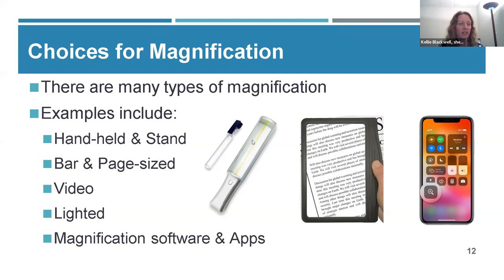And video magnifiers have more features. So you can change color contrast. You can make the magnification larger or smaller. So going back to the handheld and stand magnifier options, you generally only have one size magnification. So it could be a 3x magnifier, 4, 5, 6, and so on. With the video magnifier, you have the ability to change magnification. For example, the handheld video magnifier we have available for loan is 2x to 20x magnification.